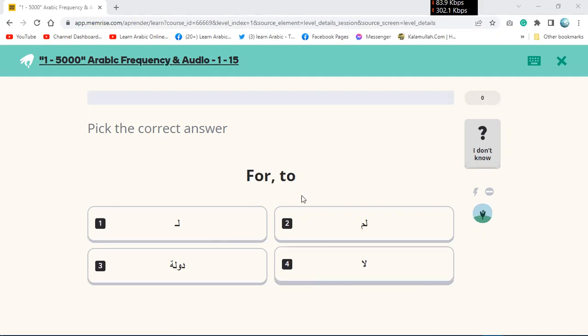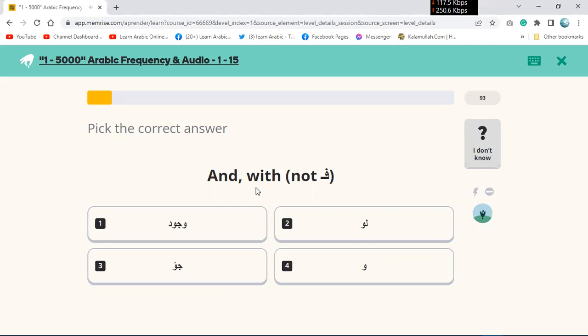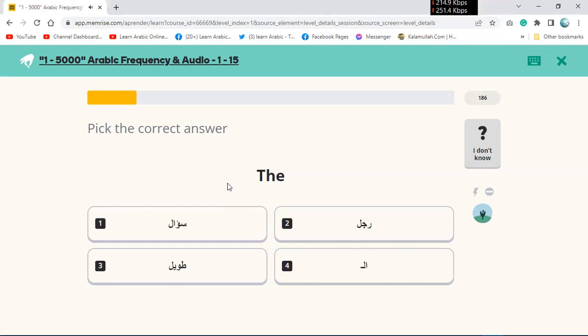Miss Rahma, tell me the meaning of this: for. For. Li. Next. No. La means no. Wow, and next. Sawal means question. Wrong answer.